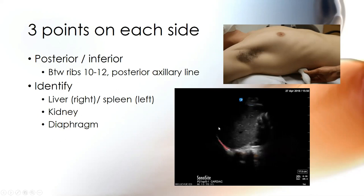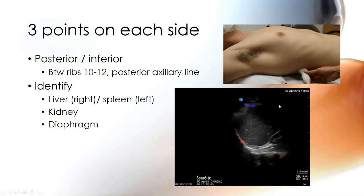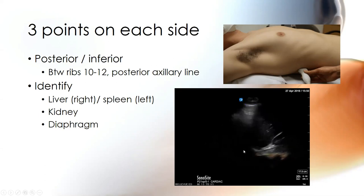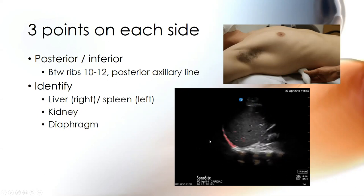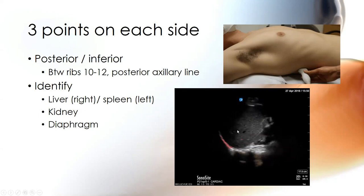This red line is that diaphragm. It's a bright white hyperechoic line. So you can actually see the end of the lung inflating, deflating, inflating, deflating. Super helpful. If you've got just the teeniest, tiniest amount of pleural fluid, you get that plain film and the radiologist is like, oh, blunting of the diaphragm could be atelectasis versus pleural effusion versus blah, blah, blah. This is 100% specific for it.